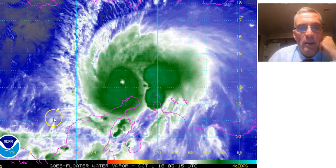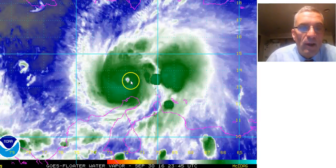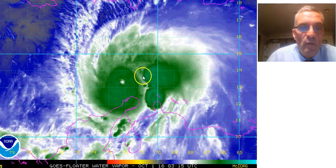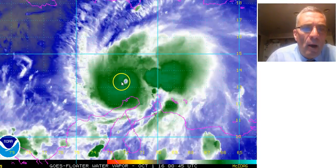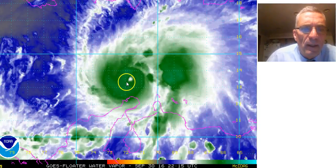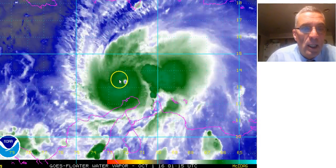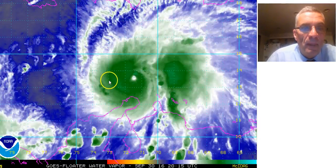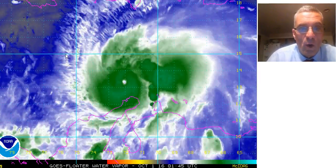But before we get to the model, I just want to show you on the water vapor loop Category 5 Hurricane Matthew with top winds of 160 miles an hour. It's been moving on a course to the west-southwest, but it looks like in the last hour or so, at least it seems like the movement is a little bit more westerly. So that southwest motion may be almost done. So we'll continue to watch to see if this westerly motion now takes over. And then, of course, the next thing we're going to look for is that gradual turn to the northwest.